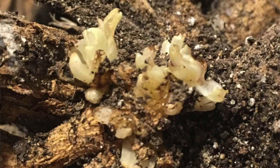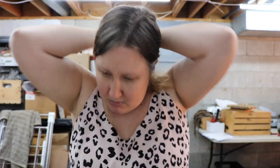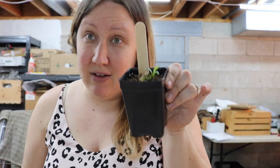Leafy gall looks like cauliflower on the plants, right? It's really white and marbly and gross, and sometimes it oozes and the leaves are all curled the wrong way and it's just gross, right? Often comes in on imported dahlias, which is why we don't bring in imported dahlias. So this is perfectly okay. This is perfectly okay.